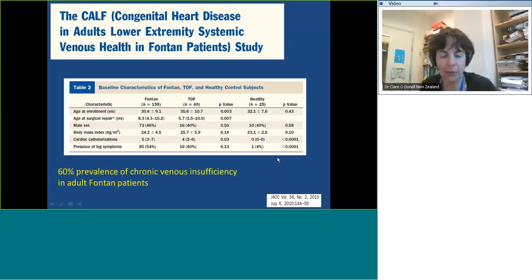A couple of other things before I finish that I just wanted to mention. So in terms of other morbidity in this population, there are some things you might not think of. This study came out a few years ago, looking at disease in particularly the leg veins of Fontan patients. What they did was take some adults with Fontans, some adult tetralogy patients, and some healthy controls, and they compared those people in terms of symptoms of venous insufficiency.